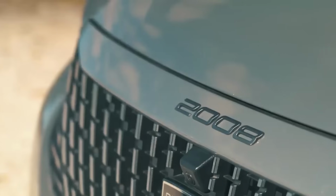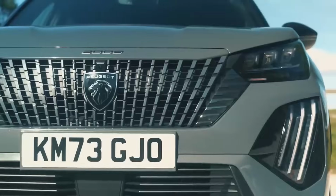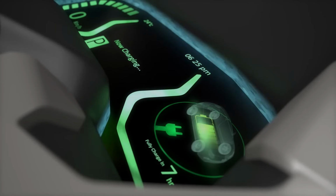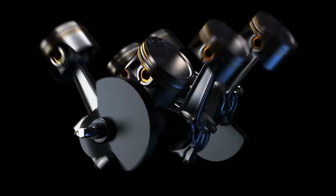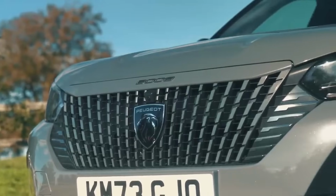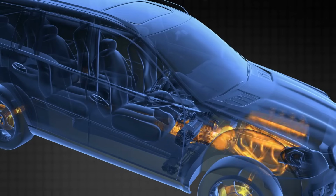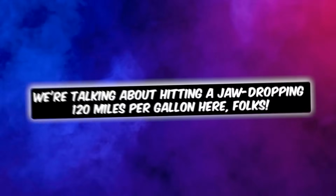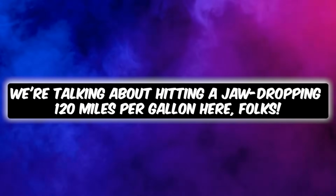Well, do you remember PJO's attempt about a decade ago? Their 2008 crossover went hybrid, not with electric juice, but by blending good old internal combustion engine with compressed air. It was like getting the best of both worlds, the raw power and torque of gas with the eco-friendliness of air compression. We're talking about hitting a jaw-dropping 120 miles per gallon here, folks.